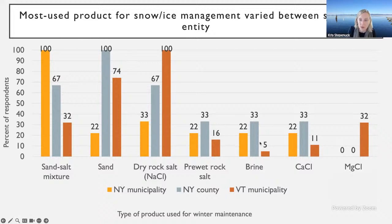The other option here is brine. Very few communities are using brine. This is, again, a salt water mixture. It's 23.3% salt. The reason for that concentration is the eutectic temperature. Again, that sodium chloride can't be used at pavement temperatures lower than 15 degrees Fahrenheit, and so that gives the broadest opportunity of getting salt to work. If you make it more concentrated or less concentrated, you could actually cause slippery conditions.